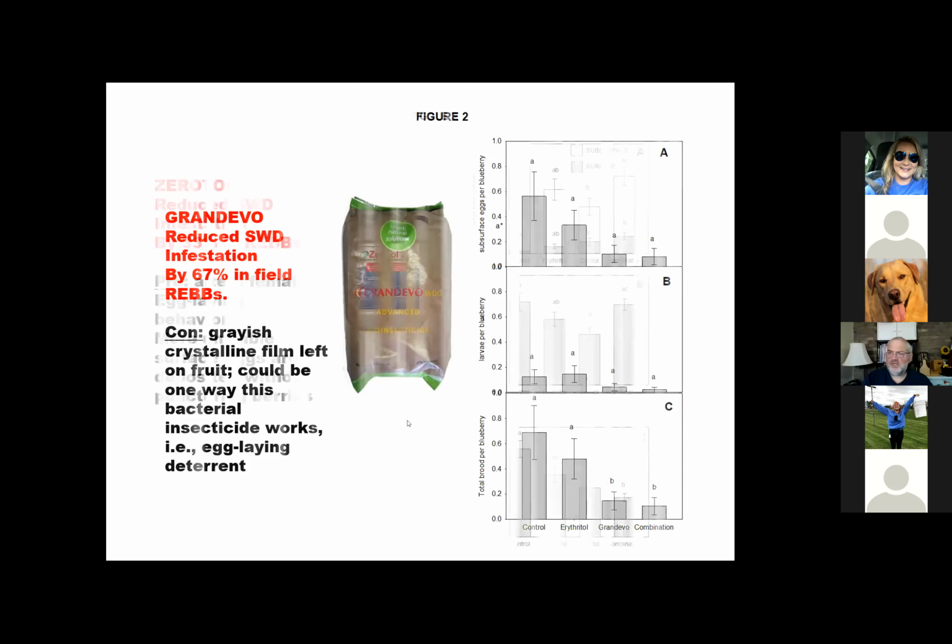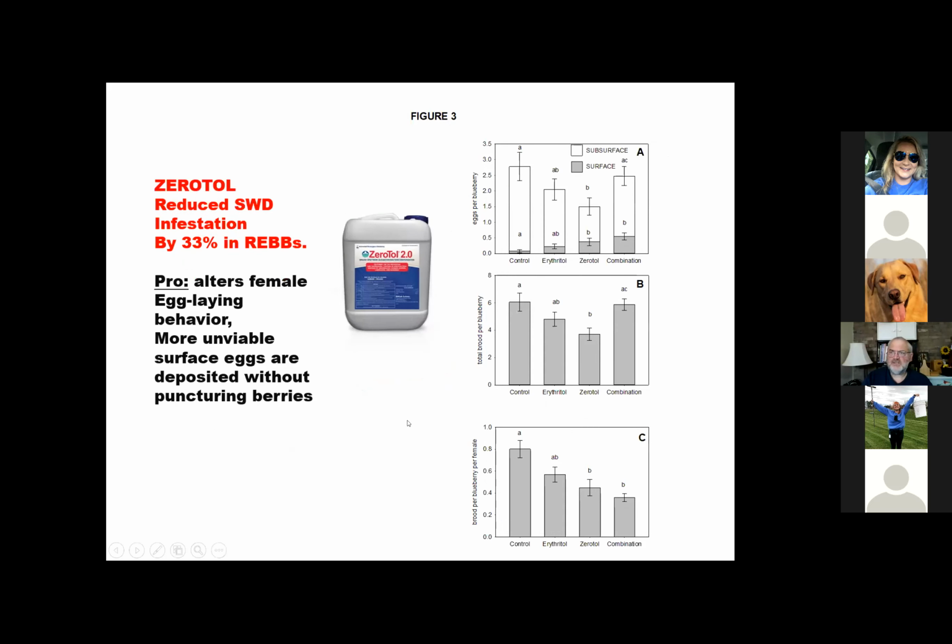Xeritol. Now, Xeritol is a disinfestant. It's basically hydrogen peroxide. It doesn't stay long in the berries, but it's used basically to sanitize your crop. And what it does do to the SWD flies, it seems to alter their behavior. They don't want to lay their eggs on fruit that have been treated with the Xeritol. Now, Xeritol breaks down into basically water over time, so there's no contamination or any issue with safety.